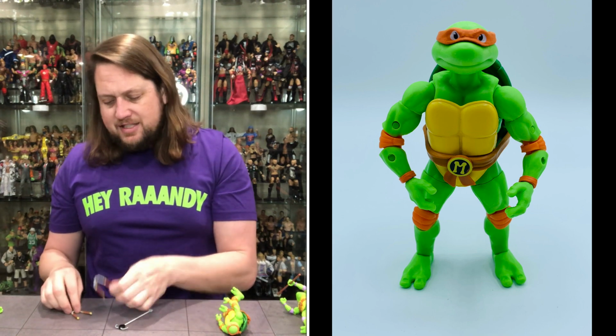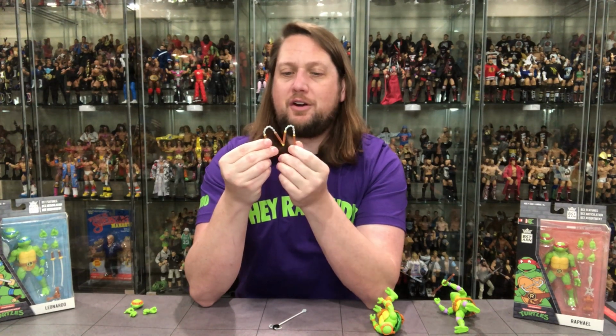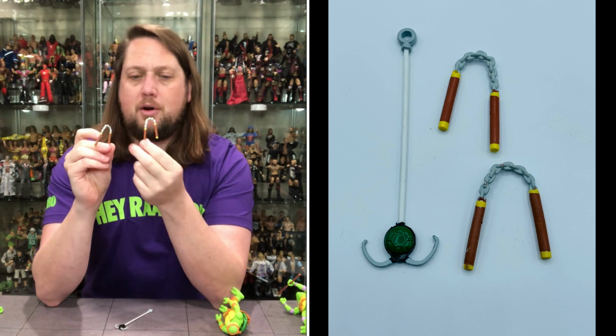We get 3 weapon accessories here. We get his traditional nunchucks. Got a little paint smudge on this one. A little overspray on the silver and gray. Not the cleanest of paint applications. And then a lot of scuffing throughout on the nunchucks here with some brown.